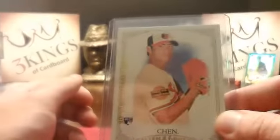Oh, I'm so out of focus. Why? Glasses. There it comes.